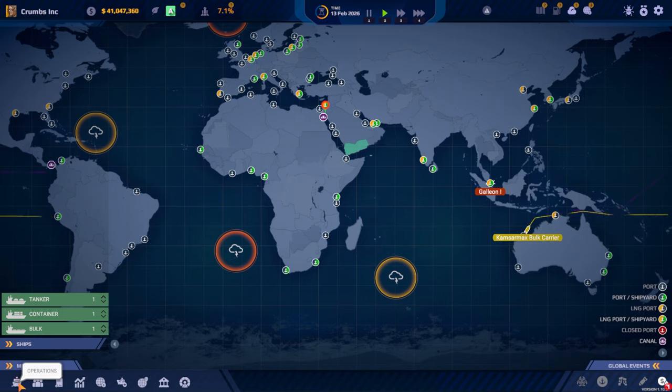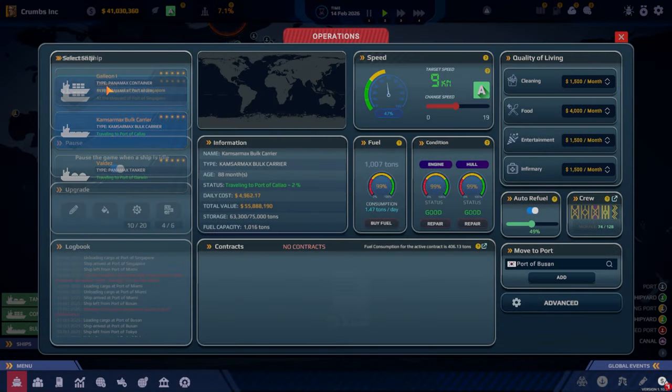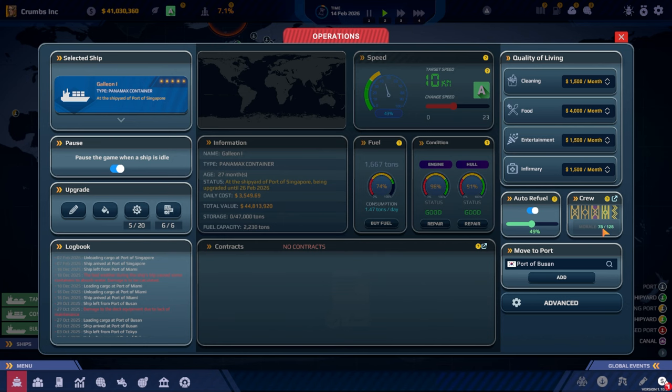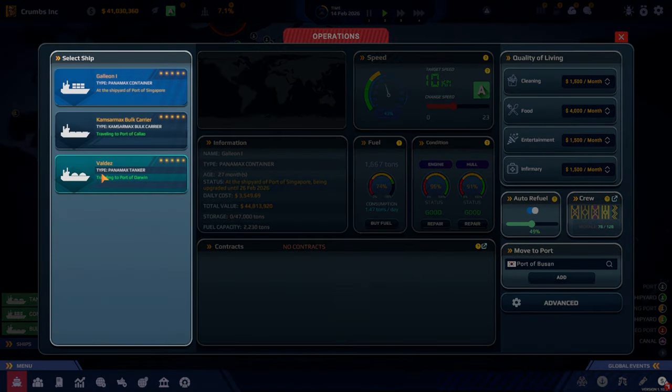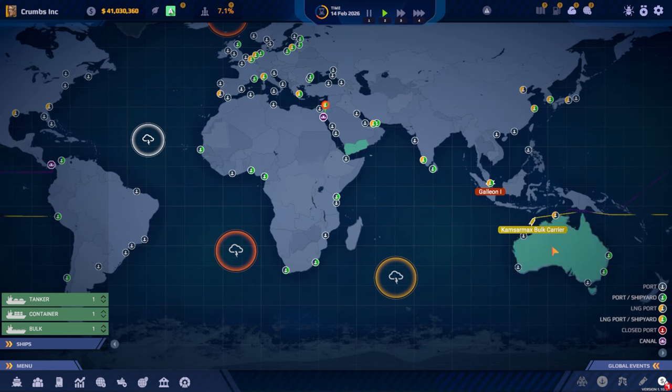We can have a look at the morale here. So crew morale is 74 out of 128 on the bulk. Galleon 1, we're doing upgrades there. It's 78 out of 128, so that is really good. And on Valdez, our oil tanker, it is 61. But we're going to install more things there, so hopefully we can, if not max it out, get pretty close anyway. We will continue in the next one.